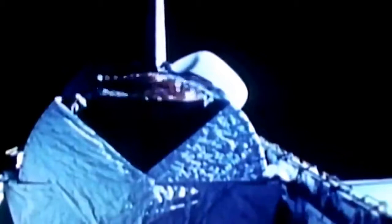Okay, and the port restraint is out. Here comes the spin. Yeah, we see it down here, Bill. It's beautiful. Okay, Mike, we're at 52, coming back in on 51 RPM.